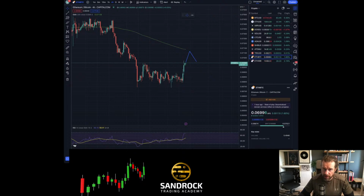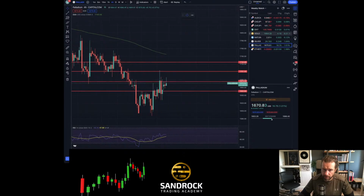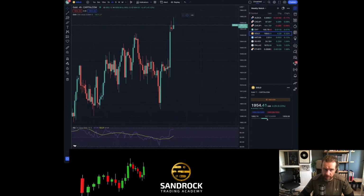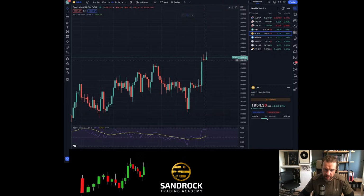So that is really what I'm in at the moment. This is what I'm doing. Yeah, so we're seeing a bit of a pullback on gold, I think, forming maybe. I mean, you look at these bars here, they tell me that we're going to see a bit of a drop. Where we see a drop to, who knows?